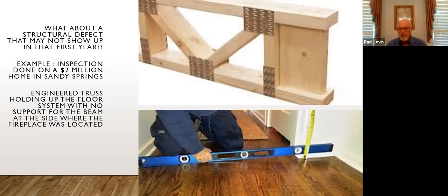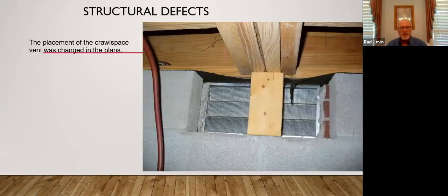So you see the bottom picture here where the engineered floor truss actually has started to settle, and you can see where the level is where the bottom of that level should be where the floor should be located. And instead of that, it's several inches that it has actually sagged. Some clues to this would have been doors that wouldn't open and close properly, windows that were out of square, etc. And this is a pretty significant issue right here.